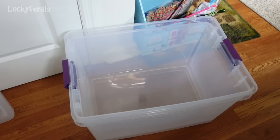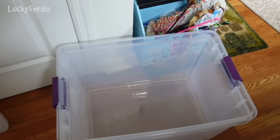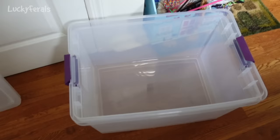So what I want to use them for is to put dirty laundry in one, seal it shut, and then just keep it sealed until I get it into the washing machine. That way there's no fleas jumping anywhere. And then the other one I'm using for clean laundry.